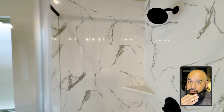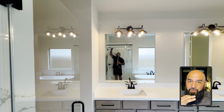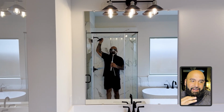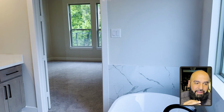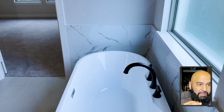And whenever I can, when there's a mirror, I always like to get in these things and show you how big it is. So for reference, I'm about 6'2". I go from 230 to 240, so I'm not little. So I want to show you, that shower head's about 7 feet high. Really nice that it's that high. I had plenty of room to move around, do my thing. And you can see right out here into that big soaking tub.